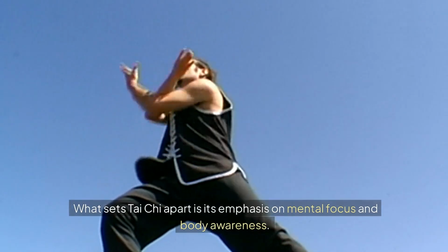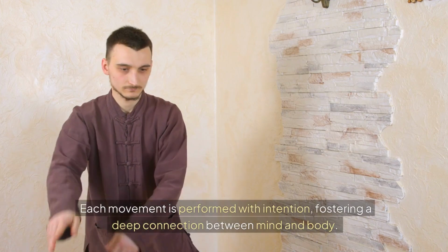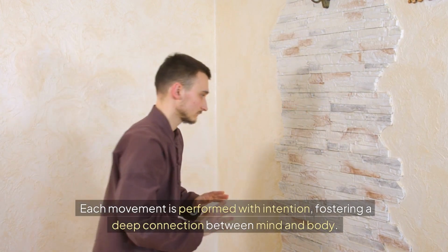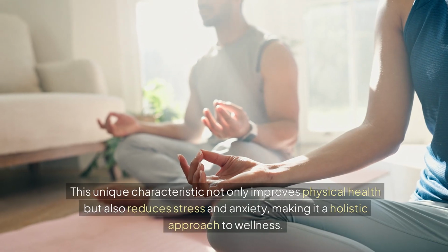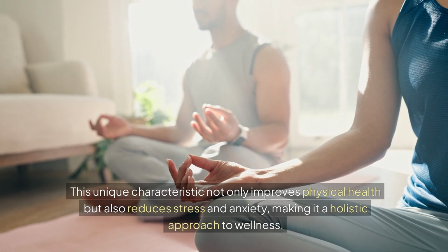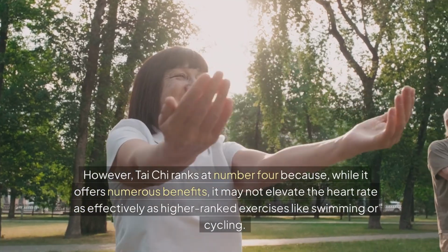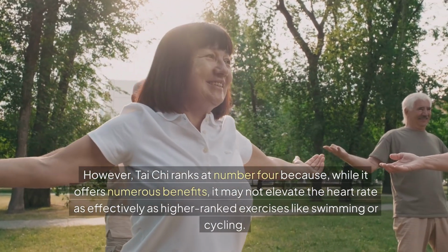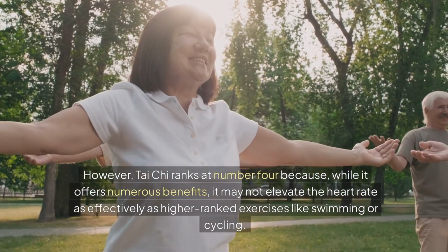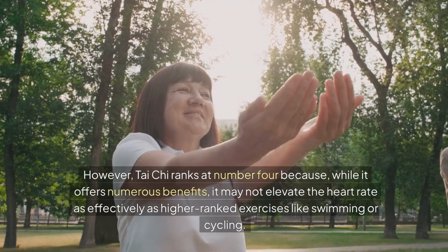What sets Tai Chi apart is its emphasis on mental focus and body awareness. Each movement is performed with intention, fostering a deep connection between mind and body. This unique characteristic not only improves physical health, but also reduces stress and anxiety, making it a holistic approach to wellness. However, Tai Chi ranks at number 4 because, while it offers numerous benefits, it may not elevate the heart rate as effectively as higher-ranked exercises like swimming or cycling.